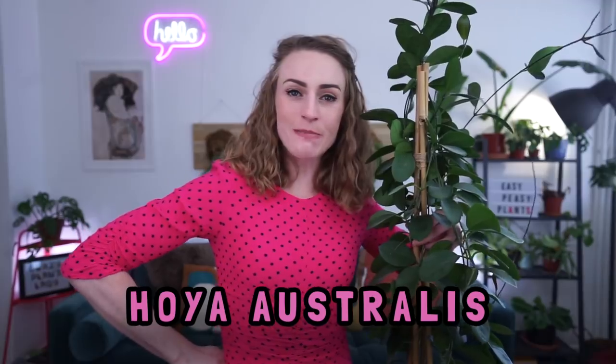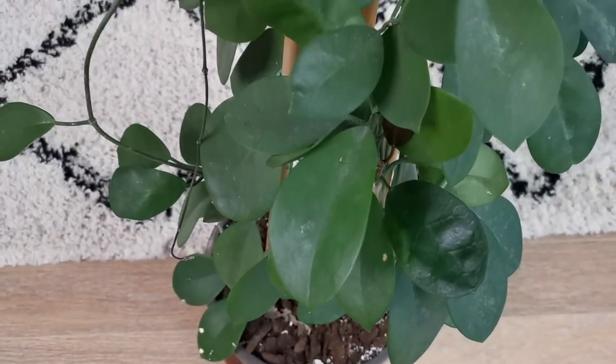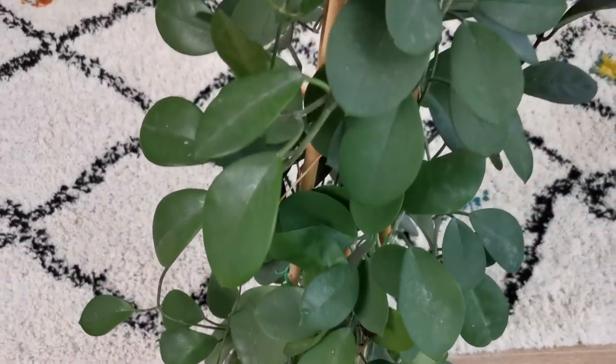What's next? Ooh, Hoya australis. I'm not sure how to show that one because it's gigantic. Okay. This is a really big plant. This is my friend, Hoya australis. As you can see, it is actually taller than me. I'm 5'5", or you know, 1.64 meters. So this is a little higher than that. I bought this, it was less than a meter high, and within a year, it grew to this big.